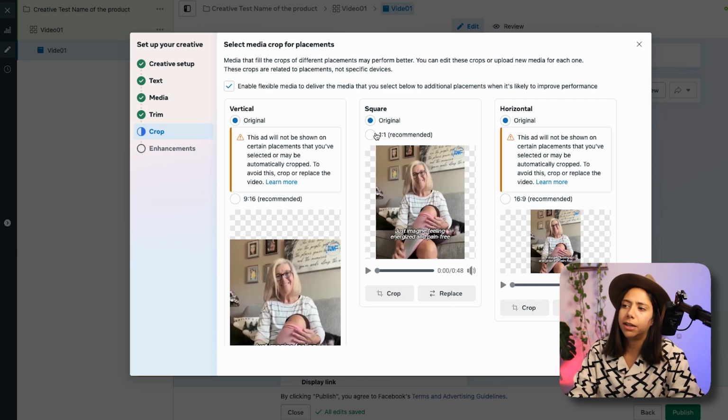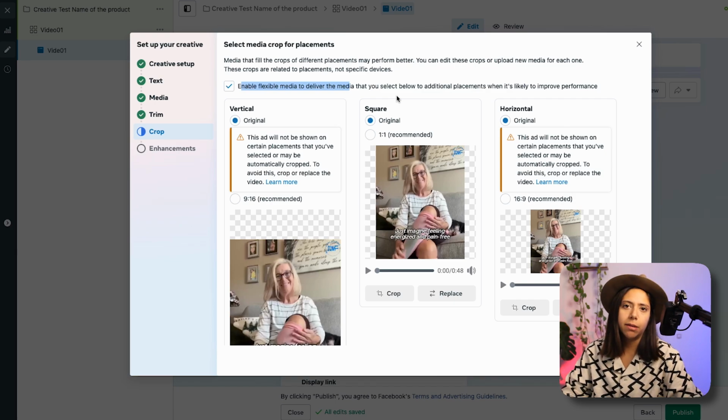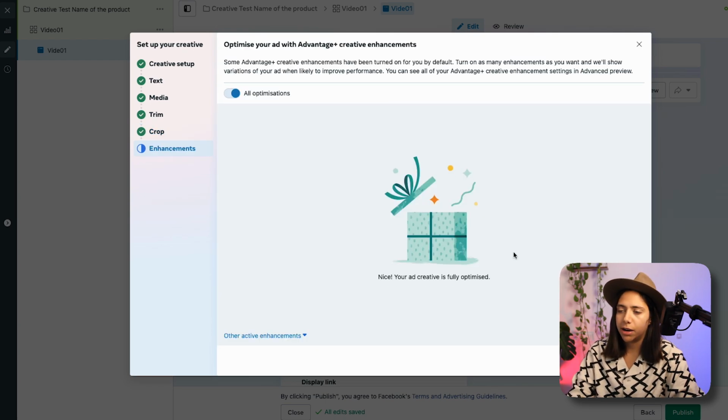I've realized that sometimes if I go with the recommended ratio, it cuts things out and I don't want to risk that. So I'm just gonna go ahead and put on original. You can leave this checked on if you want. Enable flexible media to deliver the media that you select. Basically, you're just giving the algorithm a bit of control on how to crop your media. This is all okay. I'm just gonna go ahead and press next.